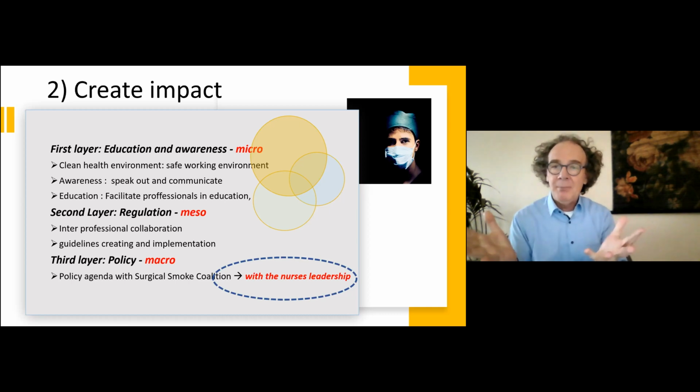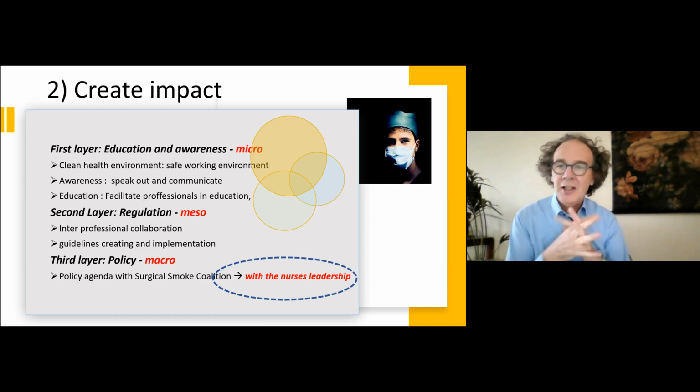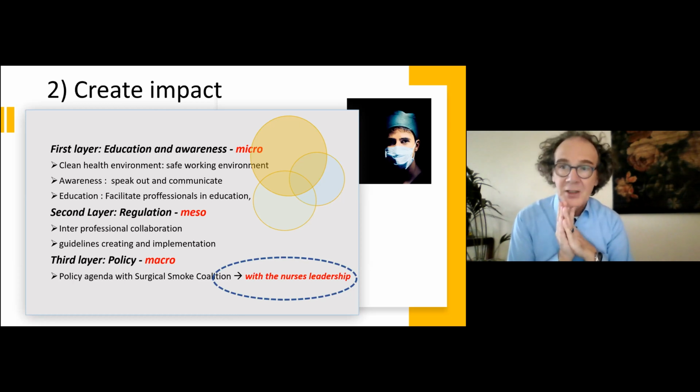If you're developing something, get doctors on the table, get your other healthcare professions, your regulators. And sometimes in the leadership, nurses complain, we are not involved. Now you also have to think the other way around. We as nurses, we are the persons who need to invite the others. So that's why I'd like to stress, work with colleagues, and make friends.